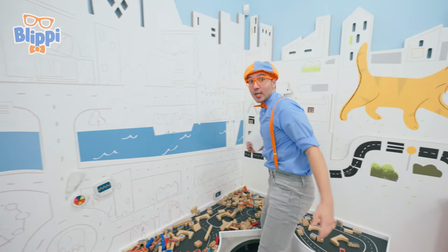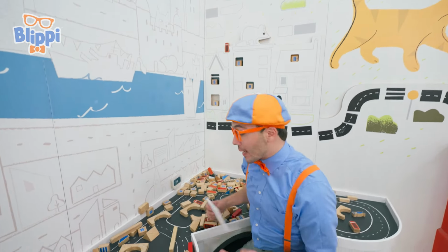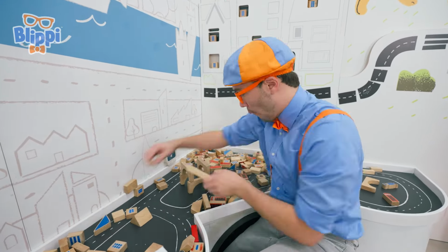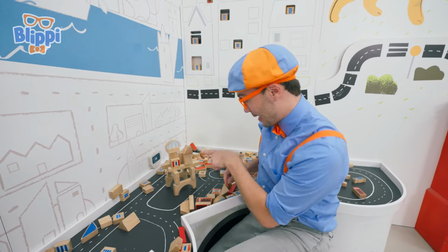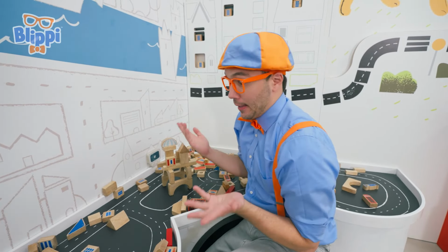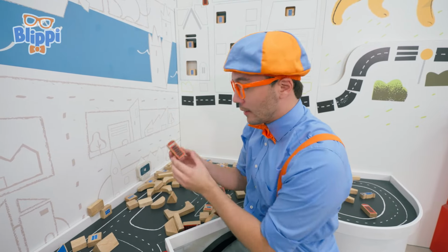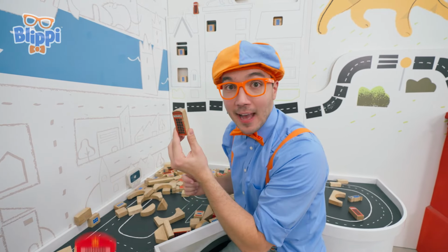Well, let's keep looking for a place to put the letter. Oh, look at this. There are all kinds of blocks. Maybe we can build a giant British castle. Okay, let's see. Whoa, we did it. Yeah, you see it? So big. Yeah, what happens if I accidentally knocked it down? Uh-oh. Ooh, and since we're here in London, can't forget the red phone booth.